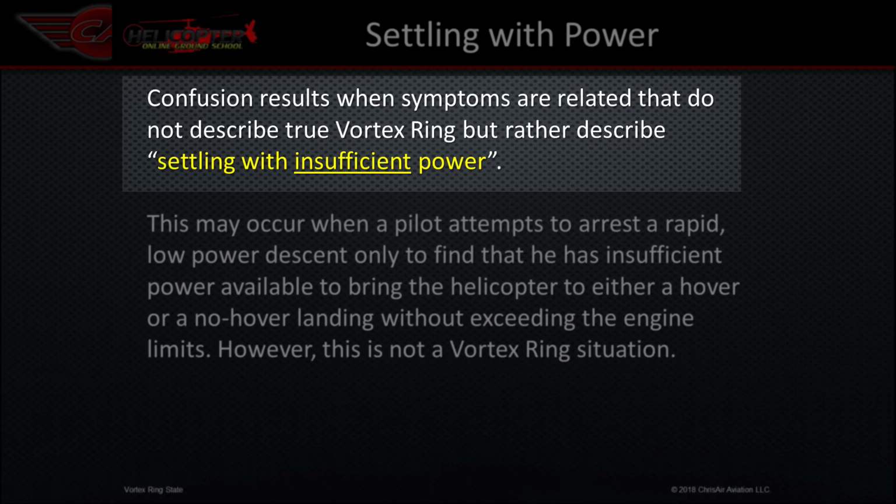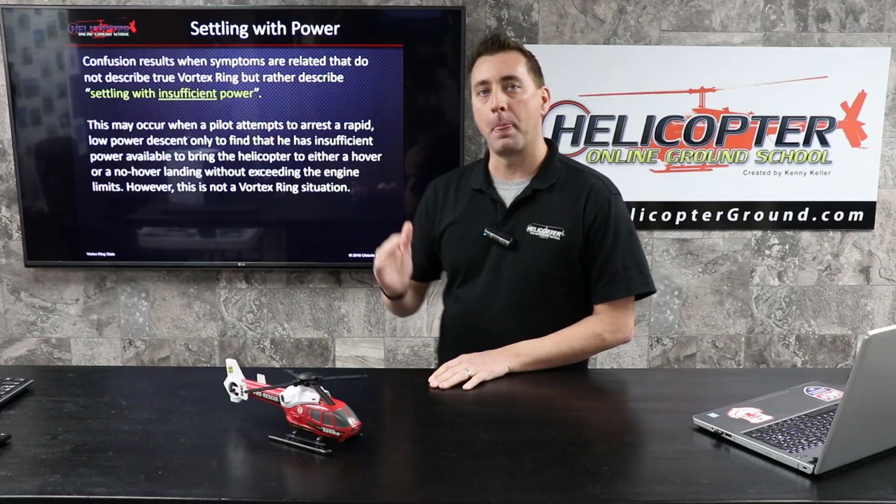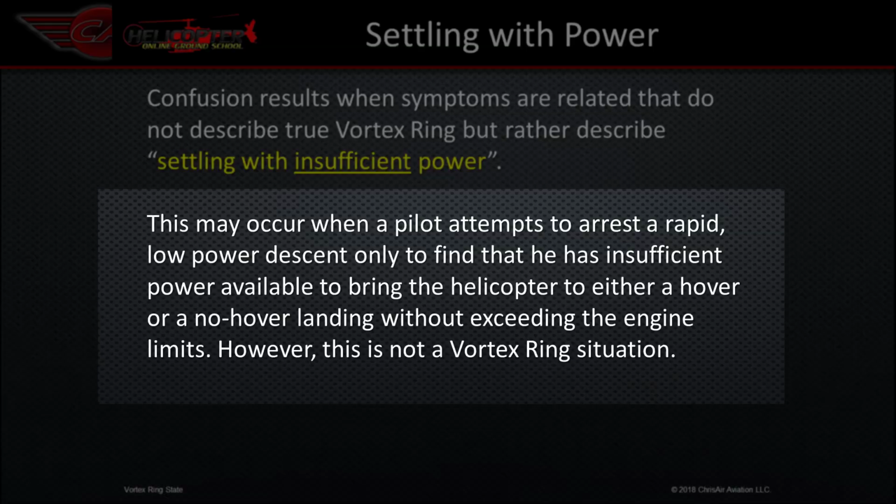So, like I said, the confusion results when symptoms are related that do not describe the true vortex ring state, but describe settling with insufficient power. That's straight out of the Canadian helicopter flying handbook. But it is true, all right? So this may occur when a pilot attempts to arrest a rapid or low power descent only to find that he has insufficient power available to bring the helicopter either to a hover or a no hover landing without exceeding the engine limits. However, this is not vortex ring state.